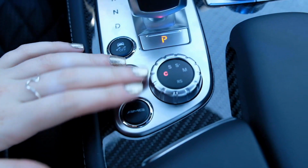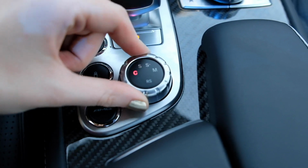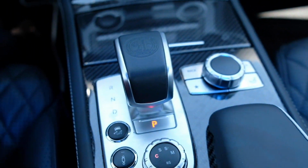Suspension and track packages all right here. You can change the dynamics. So we have Comfort, Sport, Sport Plus, and Manual. Right now we just have it in Comfort, and it still rock and rolls.